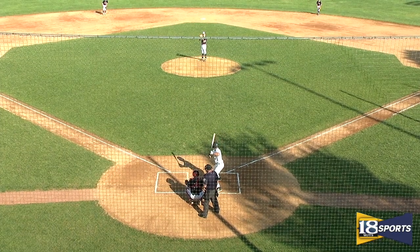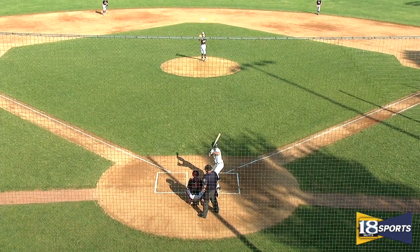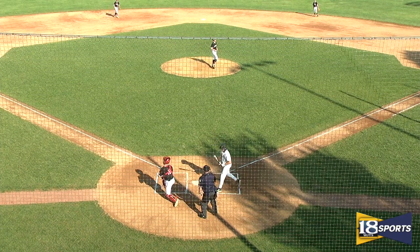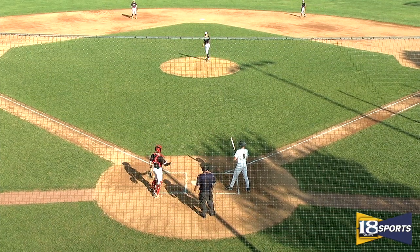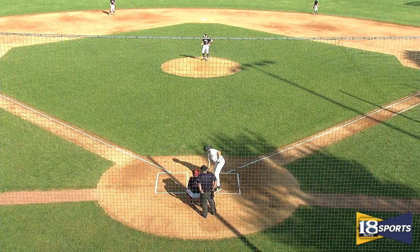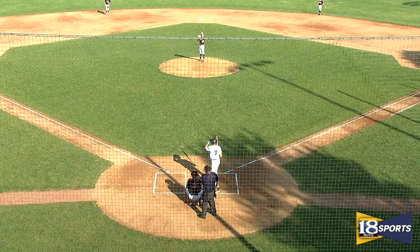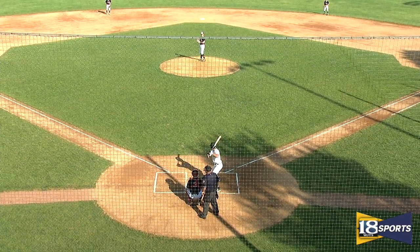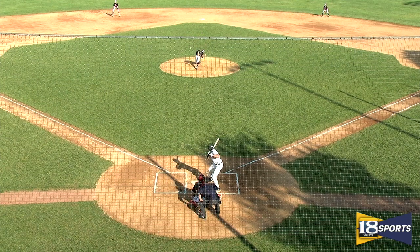0-2 on Giesler. The freshman winds and deals. Up and away with an off-speed pitch, missed badly there, 1-2. A little bit of a peek into the future here, Steve. I know it's the present, but freshman on the hill, sophomore behind the plate, so some good things ahead for the Raiders. Absolutely. Here comes the 1-2.